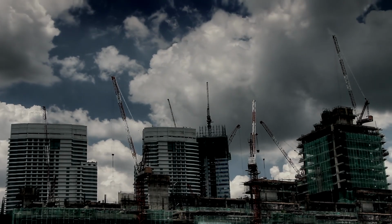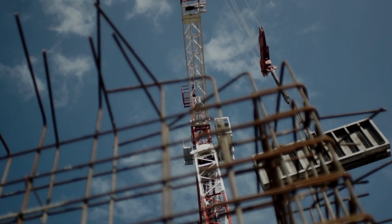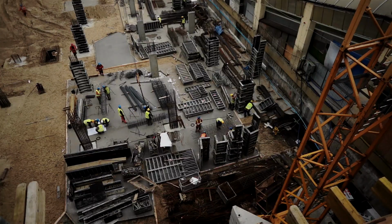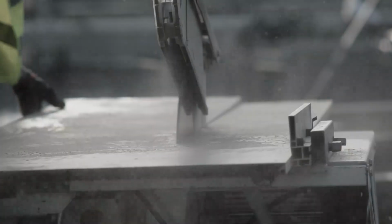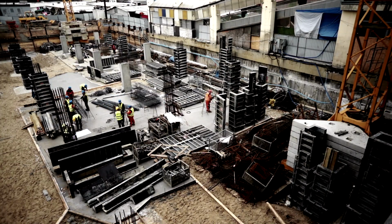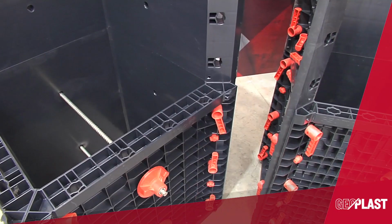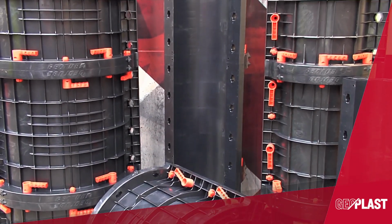It's no secret that today's construction landscape has changed. Rising costs, tighter timelines, and skilled labour shortages have pushed contractors to find new and innovative methods to stay ahead of the game. What if you could shorten construction time? What if you could reduce the reliance on skilled labour? And what if you could save money on every job without cutting corners? Would you? Introducing Geoplast, the world's first plastic modular formwork system.